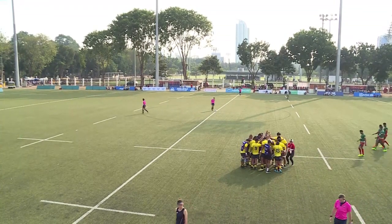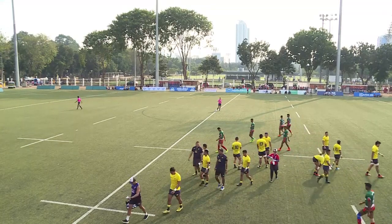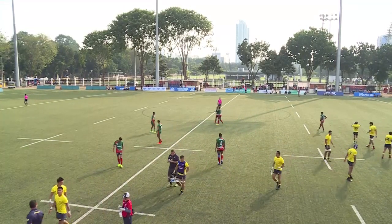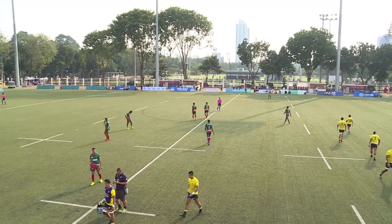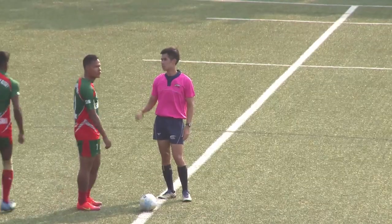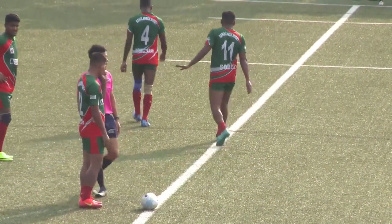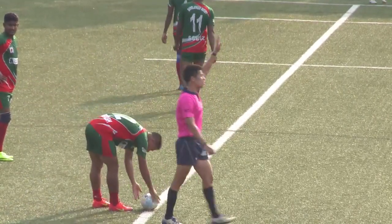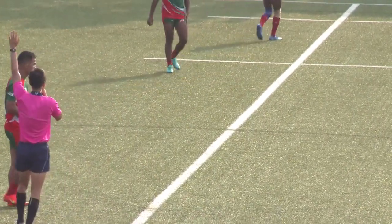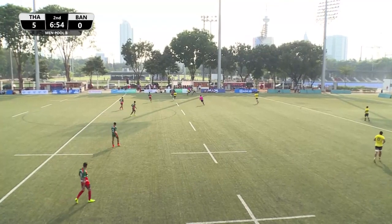As we get ready for the second half here, Thailand versus Bangladesh. Thailand with a slim lead of 5-0. Bangladesh to kick off, running left to right of your screen. Getting us underway for the second half of the men's Pool B round matches. And we're underway. Bangladesh to kick off, left to right from your screen.